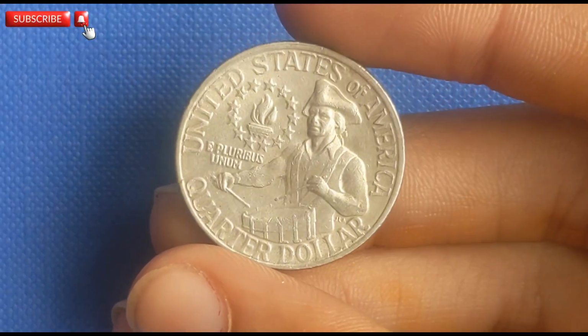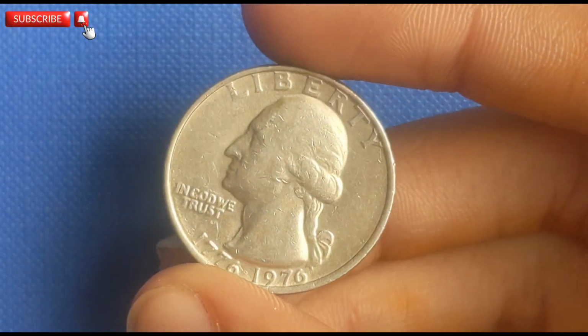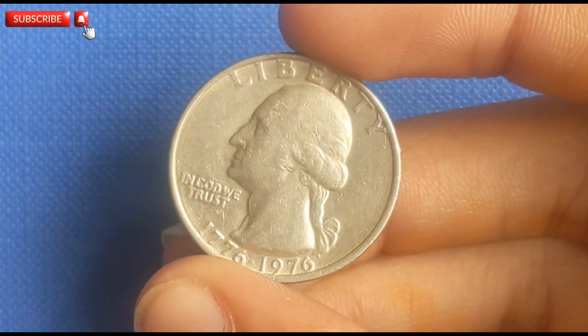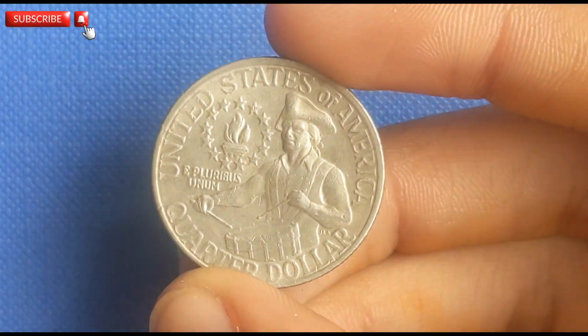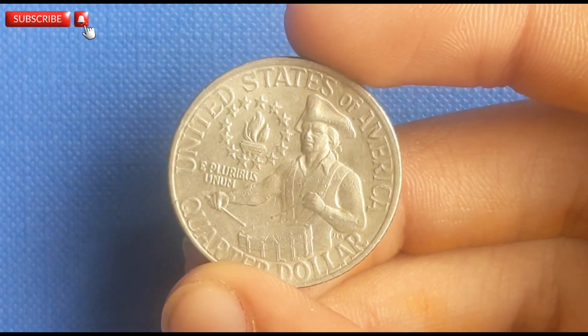Only a handful of quarters from this series have received such a high grade, making them incredibly rare. The excitement of discovering a valuable quarter is what keeps collectors searching. Every time you check your pocket change or coin jar, there's a chance, albeit a slim one, that you might come across a bicentennial quarter worth a fortune.